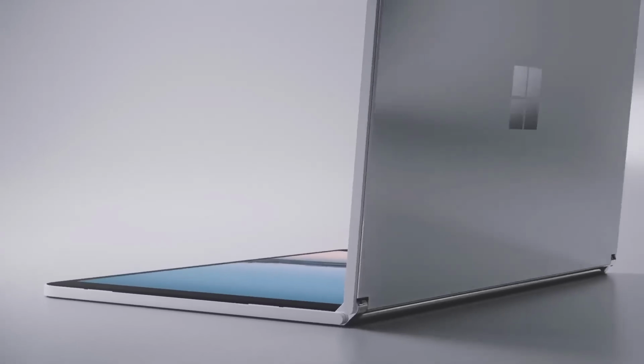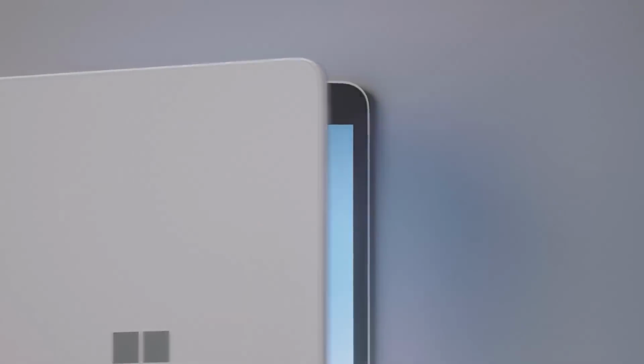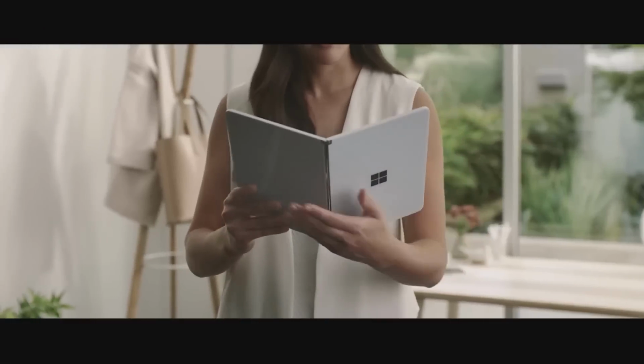Zach, you have any thoughts on this? I think the next thing we'll see from Surface is a single screen foldable device, whether that be a phone or a PC sized device. I'm not too sure, but I do know that they are experimenting with single screen foldable PCs or devices internally. And that's obvious, right? We're seeing that more and more in the tech space at the moment. So it would be weird for Microsoft to not take a look at that and at least experiment with it.